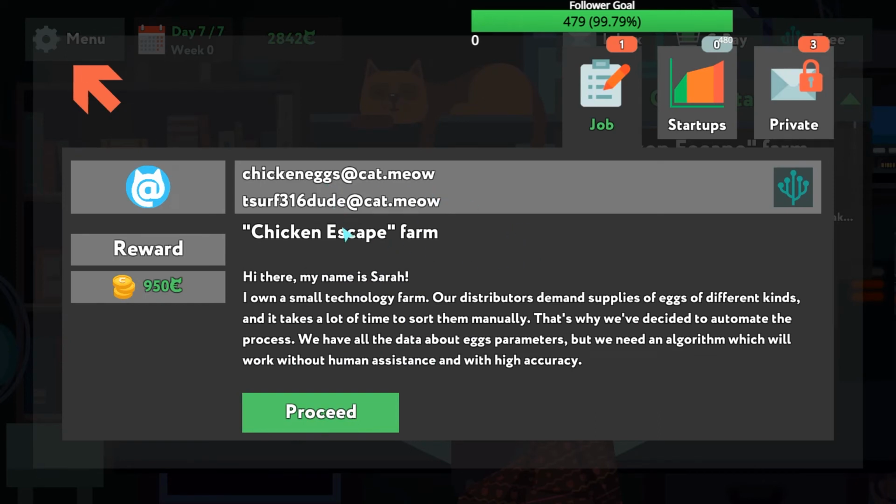Chicken Egg sends to the developer: Hi there, my name is Sarah. I own a small technology farm. Our distributors demand supplies of eggs of different kinds. It takes a lot of time to sort them manually. That's why we've decided to automate the process. We have all the data about the egg parameters, but we need an algorithm which will work without human assistance and with high accuracy.